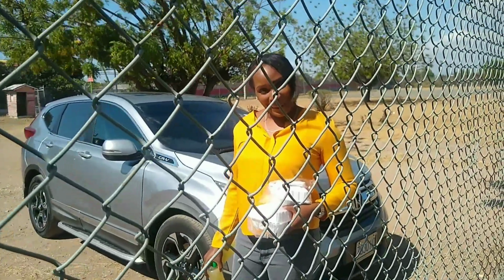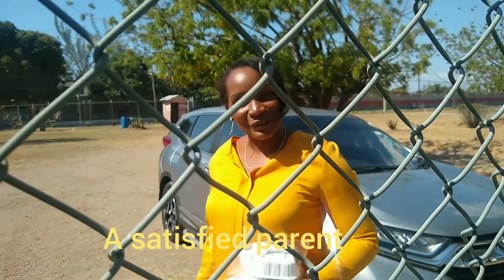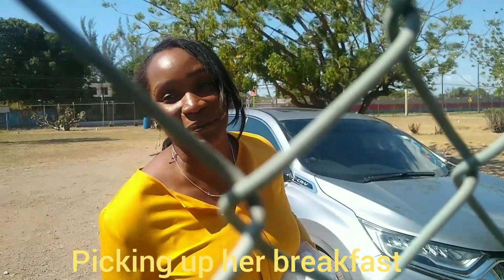Your experience here at the school? This Little Tots is a wonderful school. The caregivers are very loving and nice to the children, and the children seem to be happy coming here.